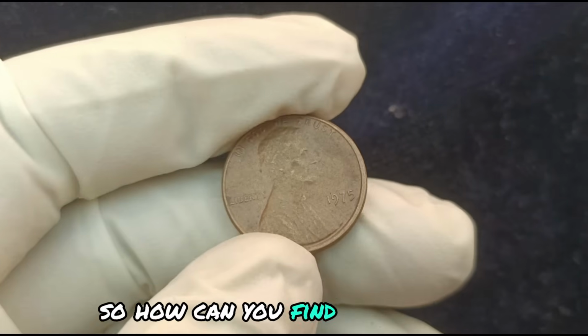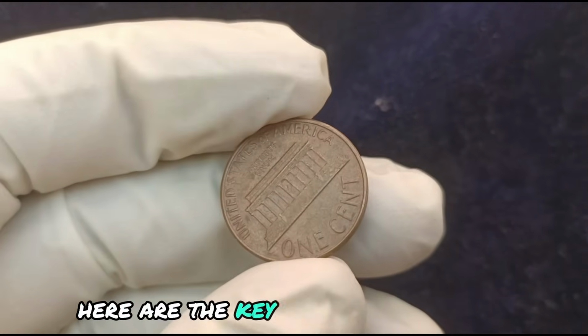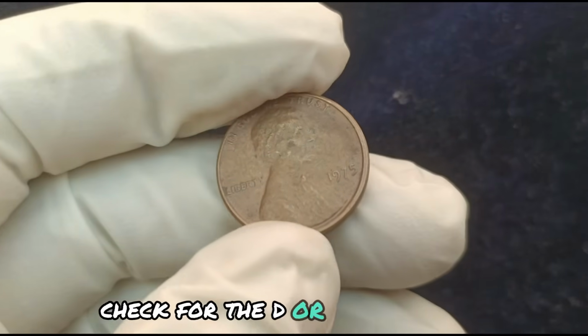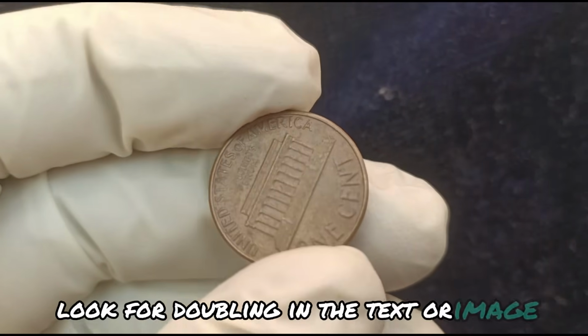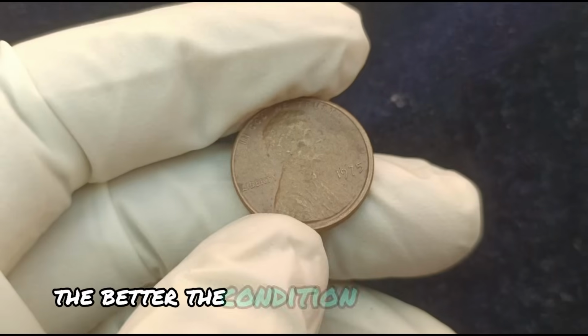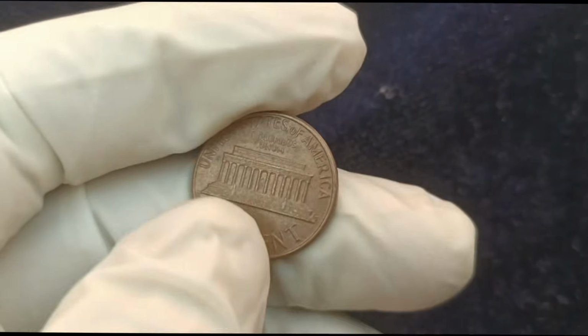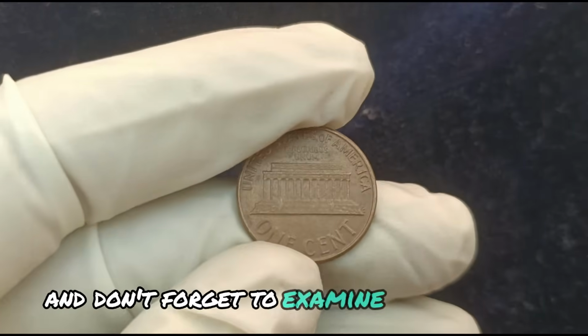So, how can you find a 1975 penny that might be worth a fortune? Here are the key things to look for. Check for the D or S mint marks or the absence of any mark. Look for doubling in the text or image, misaligned strikes, or off-metal compositions. The better the condition, the higher the value. Keep an eye out for pennies that look untouched by time, and don't forget to examine both sides of the coin carefully.